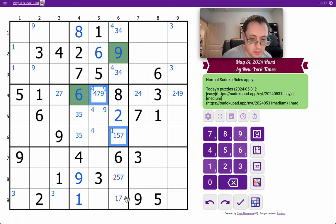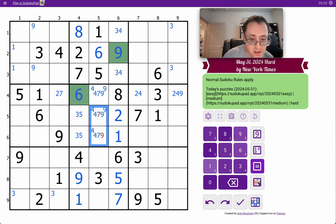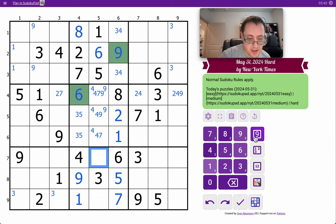Thus, these are not 2. See, this is going to be from 4, 7, and 9 also. Well, actually, this must be 2. It can't be anything else. Now, that's an 8. Okay, just like that, the middle columns are done.